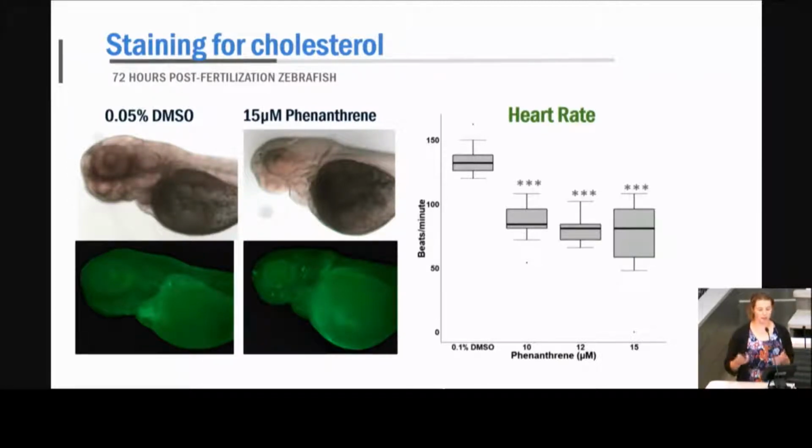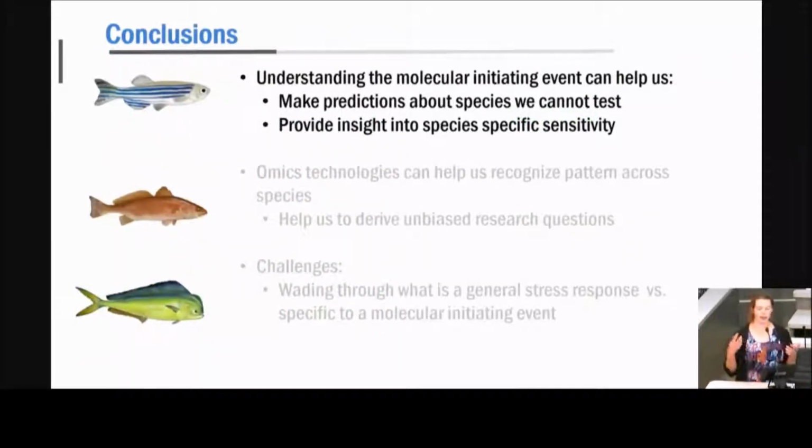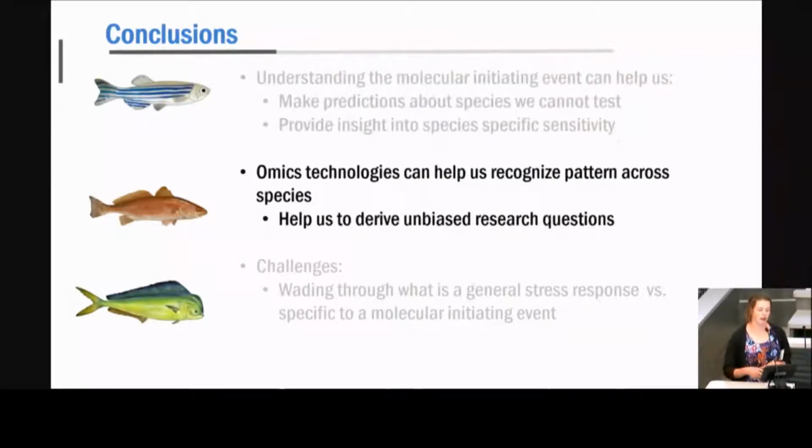But what I want to highlight is that understanding the molecular initiating event, or this mechanism, can help us make predictions in species we cannot test and species-specific sensitivity. Also, more broadly, omics technologies such as transcriptomics can help us recognize patterns across species when we're trying to come up with hypotheses about what these mechanisms are, so they help us derive unbiased research questions. I had no idea I was going to study cholesterol in fish, but here we are. And transcriptomics and looking at these broader data sets has helped us focus our research questions in this way.